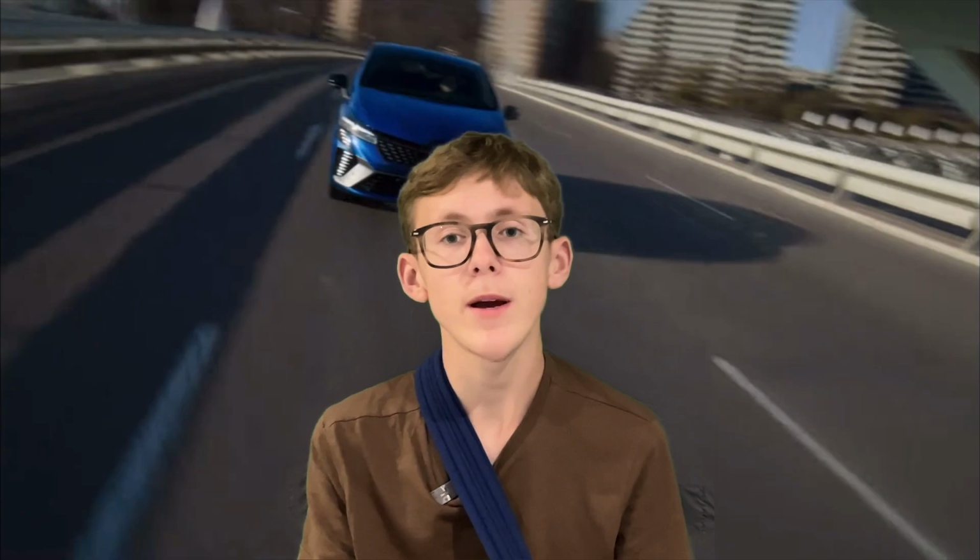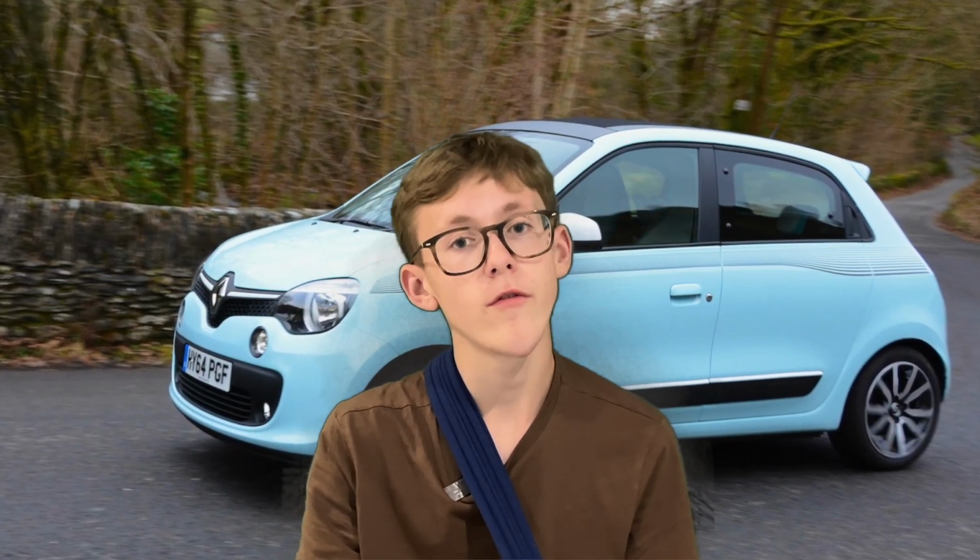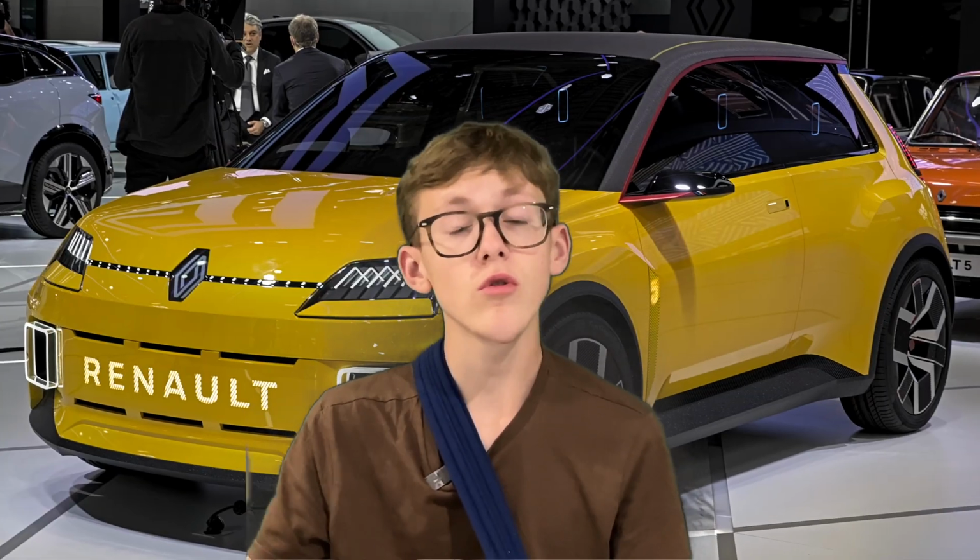And again, it shares its platform with the Nissan Micra Electric. We've actually seen the Renault 5 at many motor shows in the last year and even the year before. Again, it's using the same Renault Clio seats and suspension just to keep the cost down. A lot of people may assume it's a rear-wheel drive car because of the Renault Twingo, etc. But no, both the Micra and the Renault 5 are going to be front-wheel drive, so perfect for nipping around the city. It's got the rear concealed door handles on both models as well, much like the Honda E, and I really like the way they've done that.